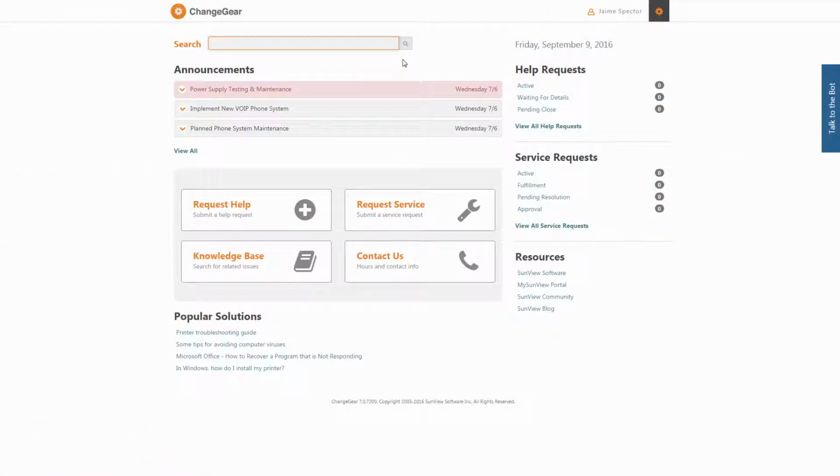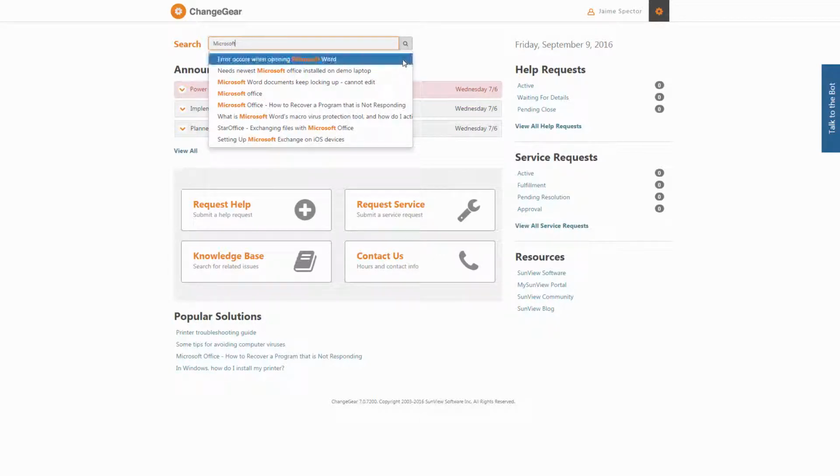Finding the right information is always a challenge. You'll notice that intelligent search has been enhanced with predictive type-ahead functionality that makes finding items in ChangeGear easier than ever. Just another intelligent way to find the answers you need.